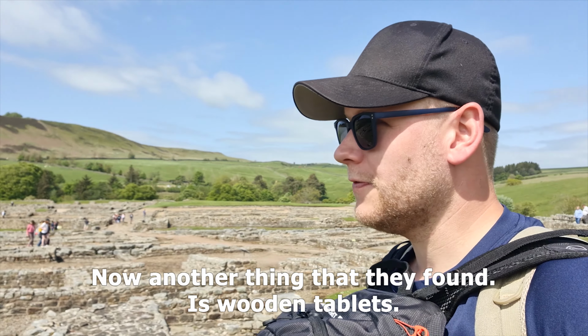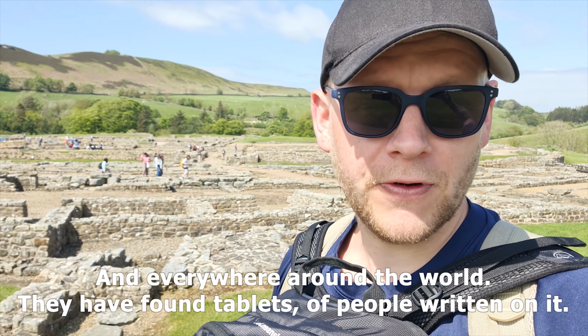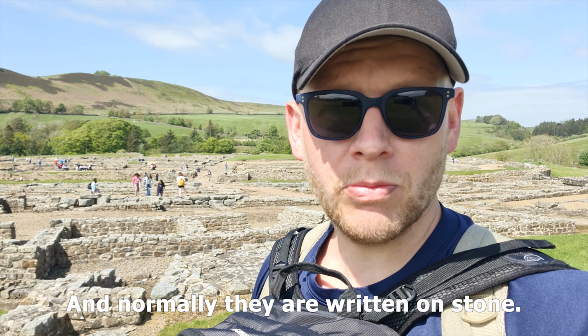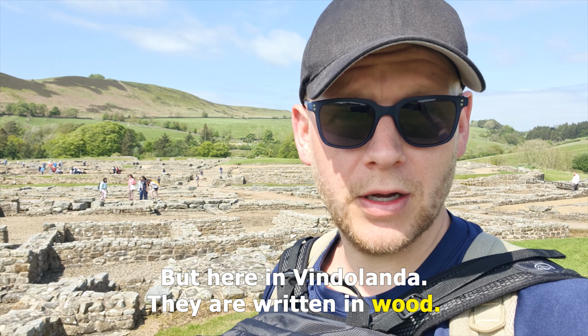Now another thing that they found is wooden tablets. Everywhere around the world they have found tablets of people writing things on them, and normally they are written on stone, but here in Vindolanda they were written in wood, so that's really cool.